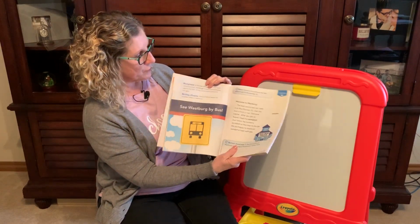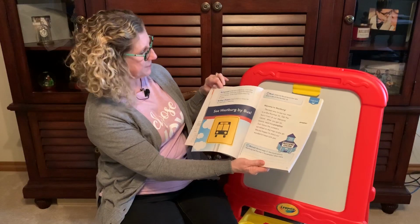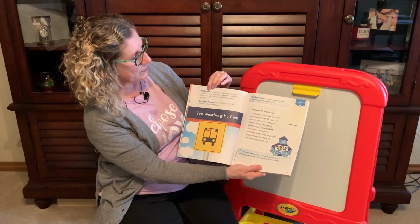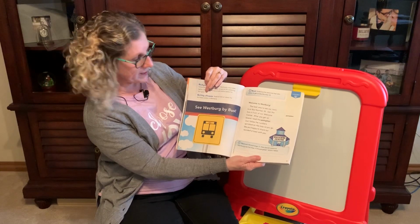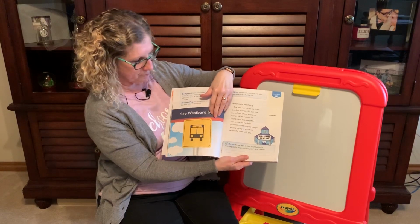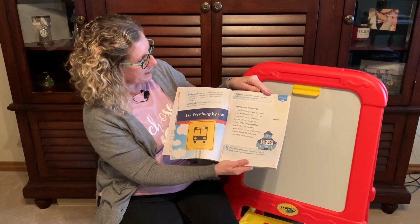So today our story is called Welcome to Westburg. We will start over here on this page 16, and just as you've been doing the last 2 weeks, look at the background section. It'll tell you what you'll be reading about today. Also look at the setting of purpose. And we have here, see Westburg by bus, and this is a symbol of a bus. So you will begin reading on page 17.